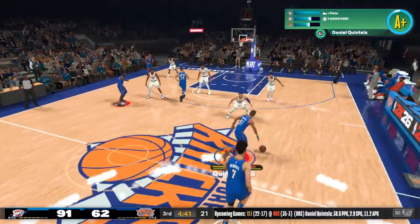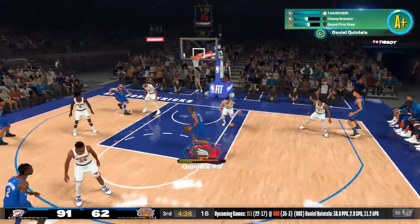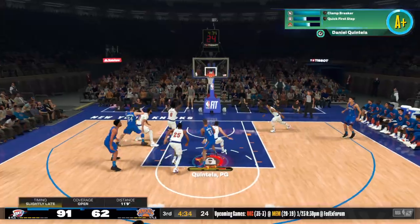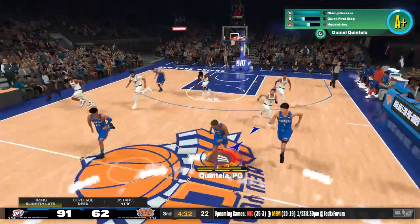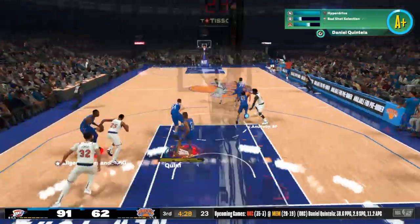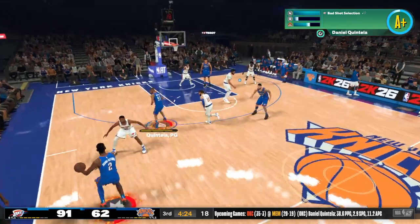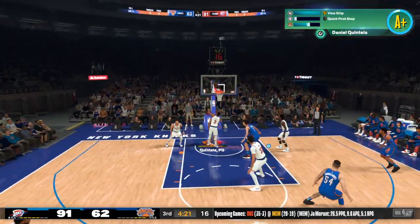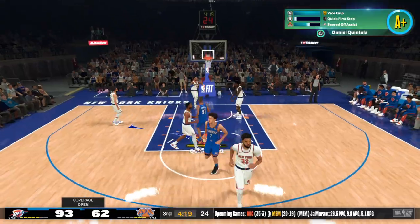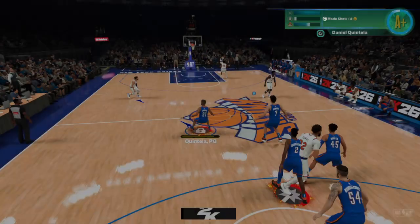Well, that basket must be widening out right now. He's making almost every shot he's putting up this quarter. Here's the captain. And the rebound goes to the Knicks. Now here's Bridges. Gilgeous-Alexander defending. Pass to the captain. And that comes off the assist by Gilgeous-Alexander. Gilgeous-Alexander's got his 5th assist in this one.